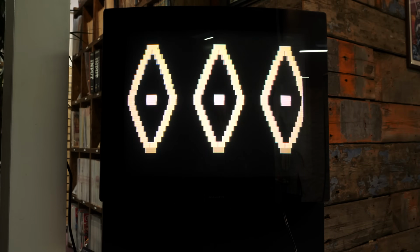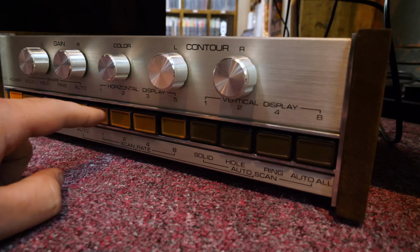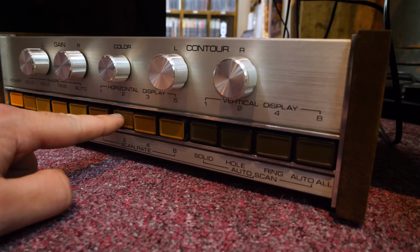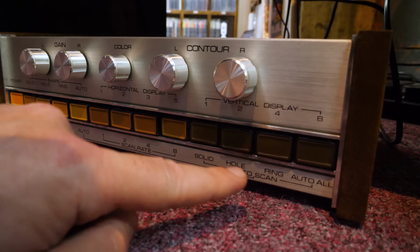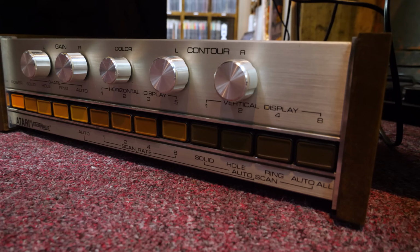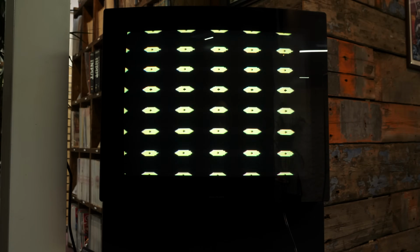All of these colors are brilliant, by the way. It goes from orange. Very 70s. To sort of light brown, medium brown, dark brown. Oranges and browns. So you can have 8 on the horizontal, and then again 1, 2, 4, or 8 on the vertical. And then if you have 8 and 8, you get absolutely everything on the screen.